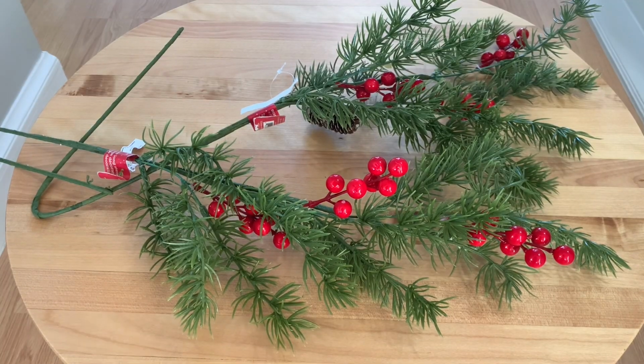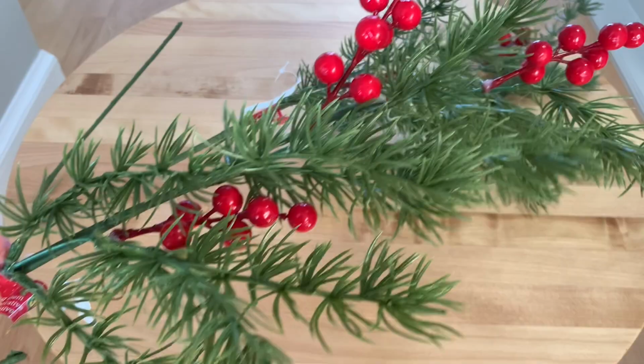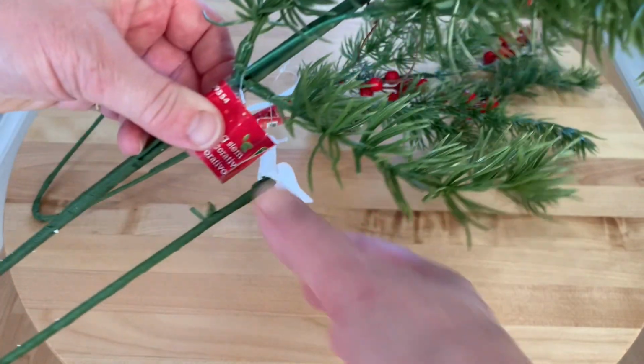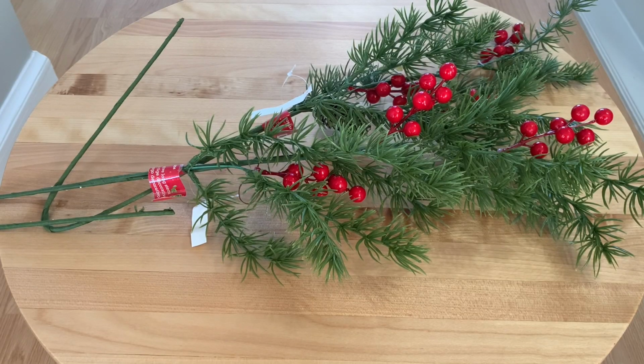So here we have some beautiful stems. They're very similar to a real tree. They have some red berries on them. They were $3.50 each. These are from one of my centerpieces on my table, so I thought these were gorgeous.